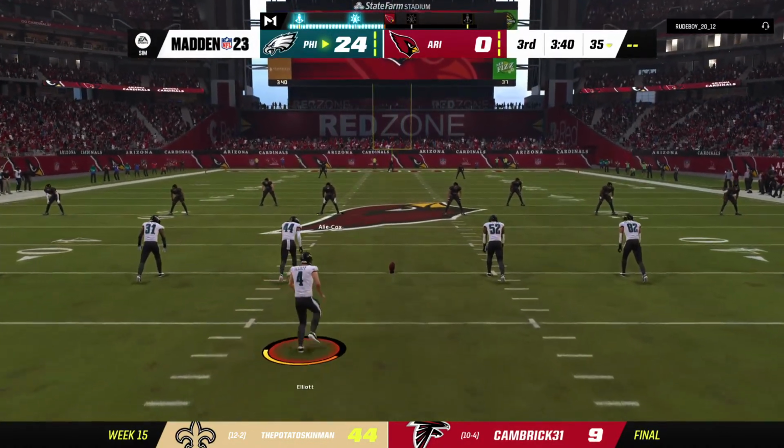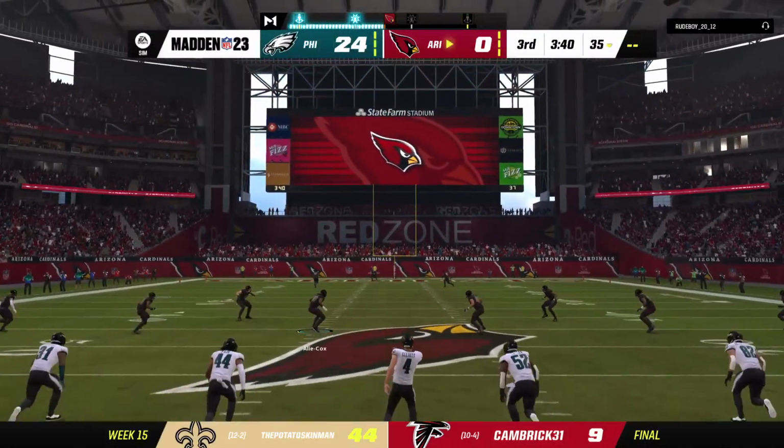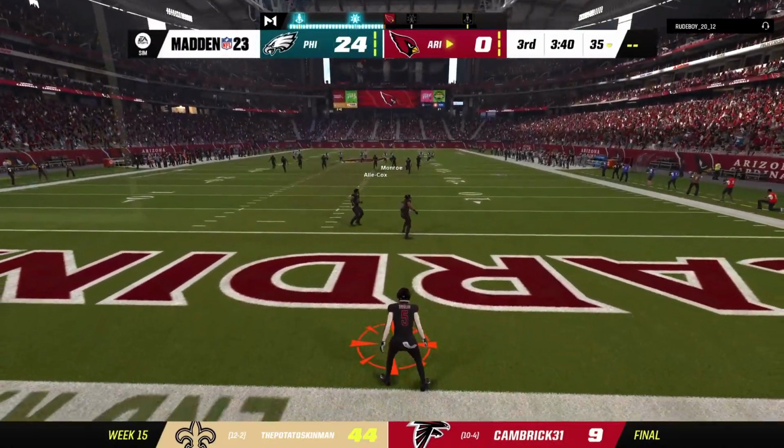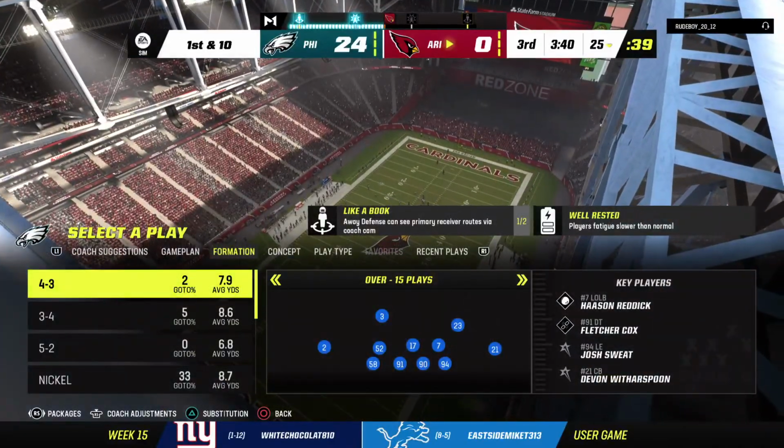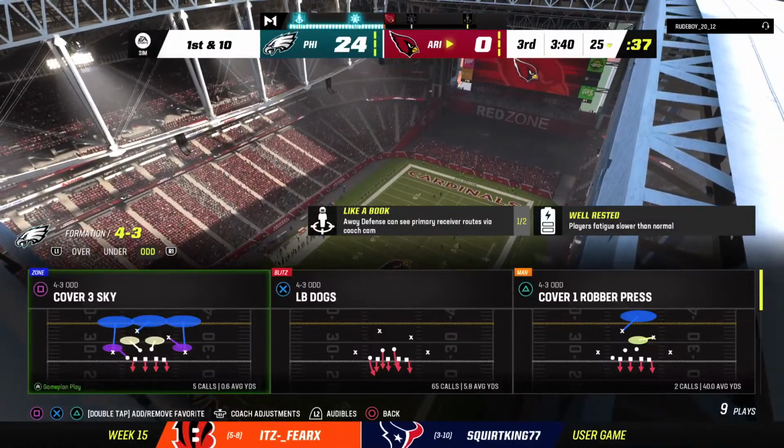Now after the touchdown, here's Elliott on to kick it away. The Cardinals take over 1st and 10 at their own 25-yard line.